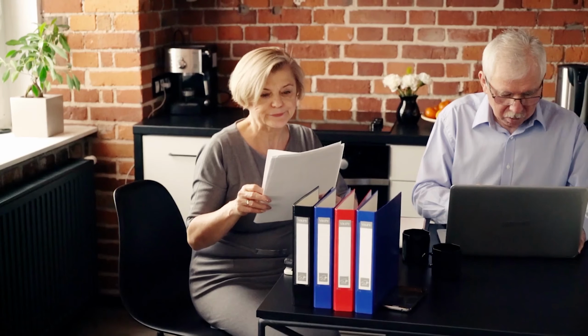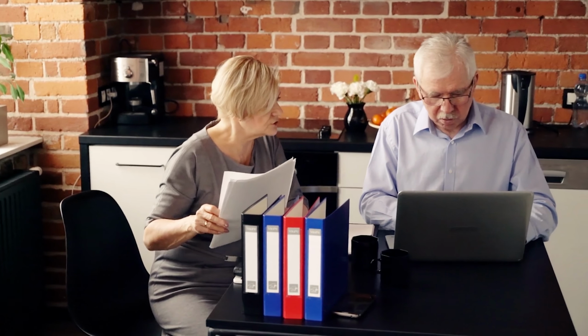Last thing, Medicare Part B penalties. How do I avoid these penalties? What do I do if I need help? I don't remember having to pay for these before. Why am I subject to these penalties? Well, here's what you need to know.